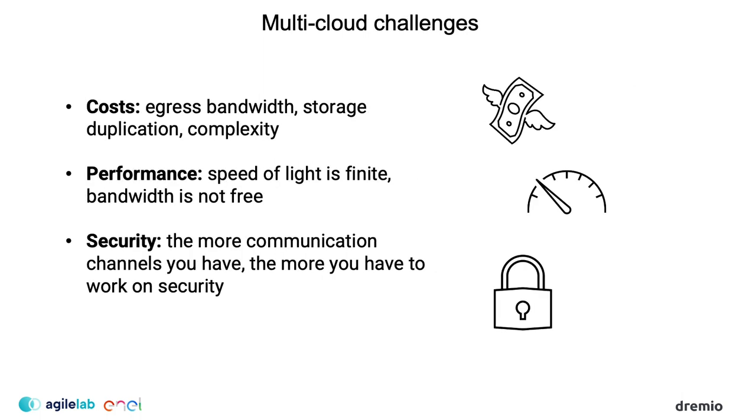And of course, there are also disadvantages. First one is probably the costs. Bandwidth is not free, okay? And also you risk duplicating your storage, okay? That's not good, as Aquila was saying before. And also you can get the costs that come with managing such a complex multi-cloud platform.